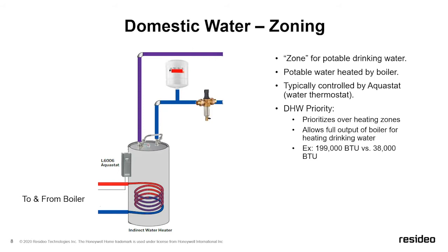I just picked an average of about 200,000. So if you look at the difference in firepower between utilizing the boiler and utilizing the gas valve that comes on the heater, very different in terms of output. The other thing I wanted to highlight is, again, talking about zoning.